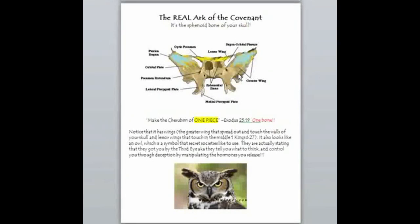The real Ark of the Covenant is the sphenoid bone in your skull. This is actually a picture of the sphenoid bone. And look what they call the landmarks. Look at these two little wings here. They call them lesser wings. That's amazing to me, because there's supposed to be wings atop the Ark of the Covenant. And then you have the greater wings on the outside. From this perspective, these greater wings actually touch the outside wall of your skull, and the inside wings touch each other. This is actually scriptural.